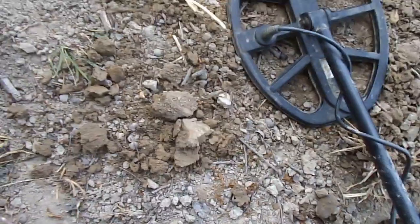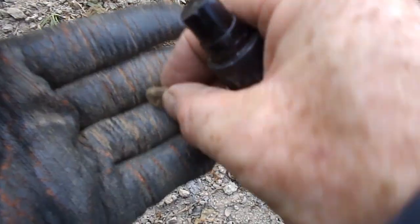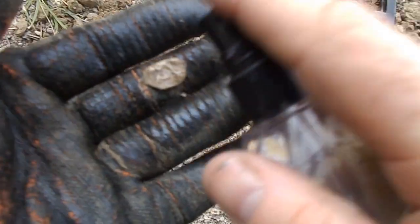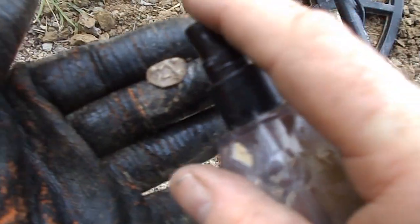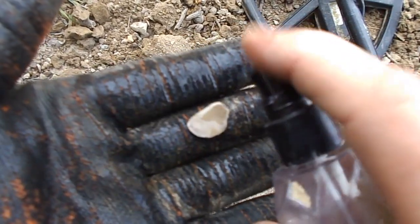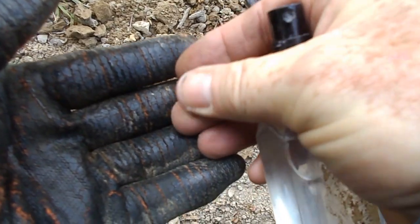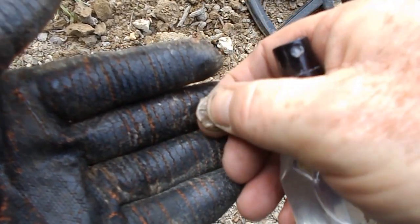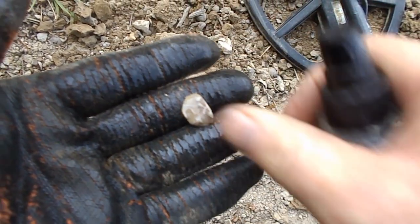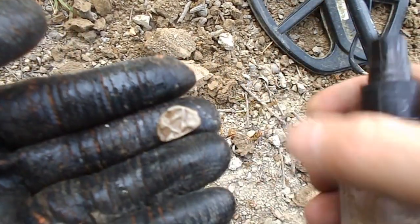Let's have a look. Where's my water? Surely not, the first find is going to be something amazing. Surely that's not silver, is it? Shame I can't get it into focus for you. That is something. That's very old. I don't know if it's lead or if it's... Right, sorry, I didn't mean to spray onto the lens. That's an amazing start.